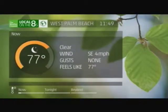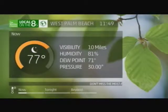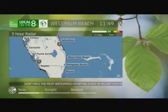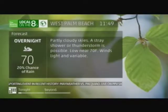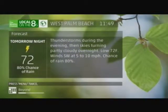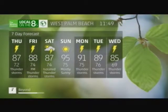Currently in our area, 77 degrees under fair skies. Tonight, partly cloudy skies. A stray shower or thunderstorm is possible. Low 70. Winds light and variable. Thursday, thunderstorms. High 87. Winds south at 10 to 15 miles per hour. Chance of rain 80%. Thursday night, thunderstorms early, low 72. Chance of rain 80%. Here's our 7-day outlook.